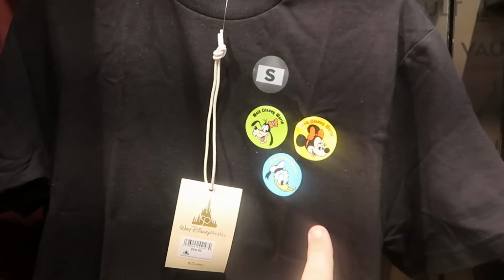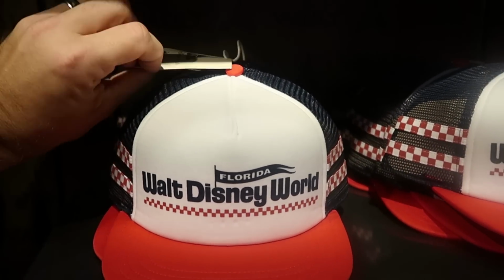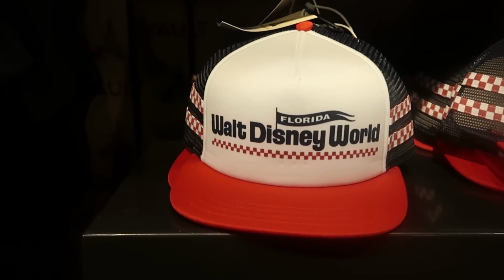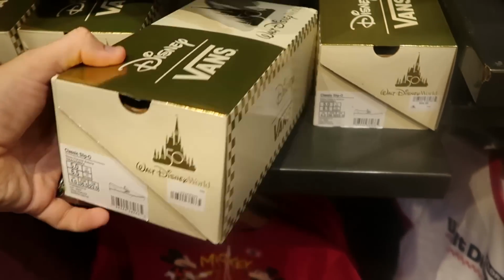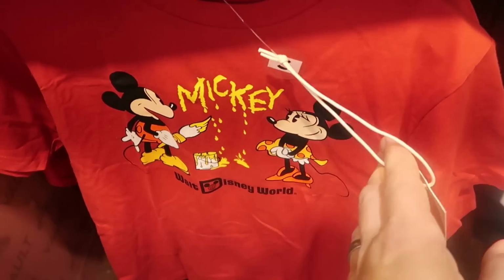They're originally $29.99. These are actually recently on sale, these hats over at the World of Disney store. They were 50% off, I believe. I think these were originally something like $35 for those ones. Now they're 40% off. Over here, they do have those Disney Vans shoes. Still some of the 50th anniversary ones left over. Like, that's actually still cool to see those ones. And then check out this t-shirt down here with Mickey and Minnie.